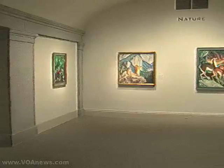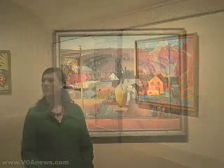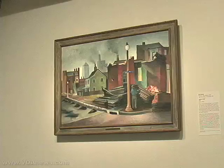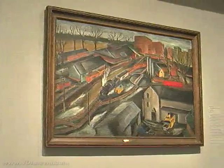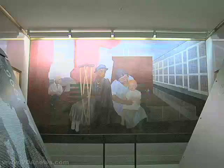And in a sense, this exhibition, to a large degree, is kind of a snapshot of what America looked like in 1934. The program that produced the paintings on display ended after 6 months because the money ran out. But it led to a larger program that funded artists into the 1940s, when the murals at the Voice of America were painted. Susan Logue, VOA News, Washington.